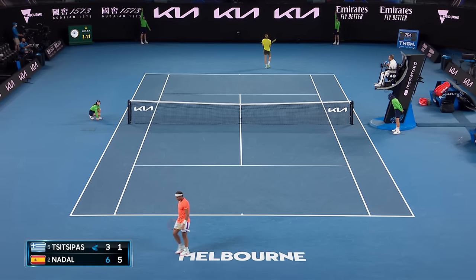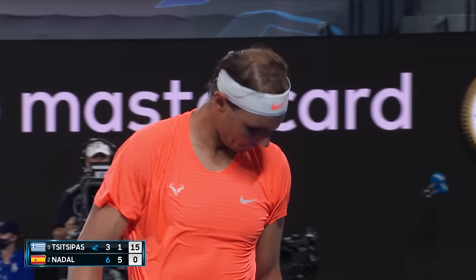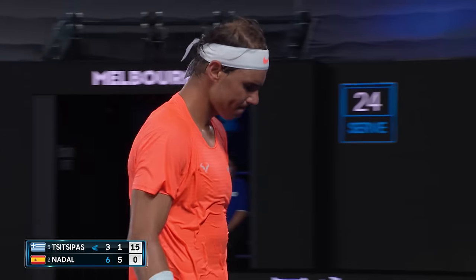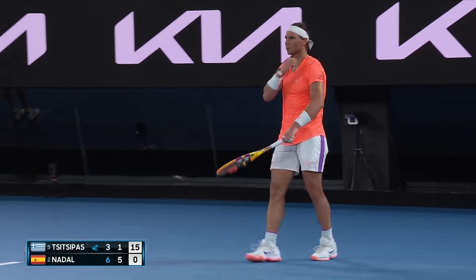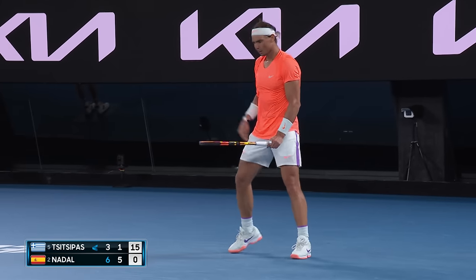And the bad news is too that Nadal, this momentum change happened when the new balls came out at 4-3 in the first set. The bad news is there's more new balls next game.